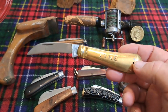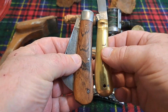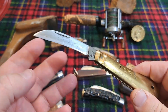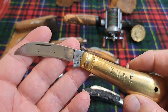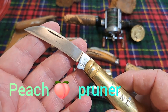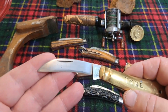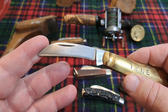And this is a pruner, and there are smaller pruners. Indeed, this is smaller than the other, and if you look at it, there's quite a bit of difference between these two. These were probably used in the garden more for what I was using it for, trimming little plants and things like that. And these are actually called peach pruners, which is really ironic because there's just not a lot of peach trees in England. But that's what these were called, peach pruners. And the geometry is a little different than a Hawkbill pruner.